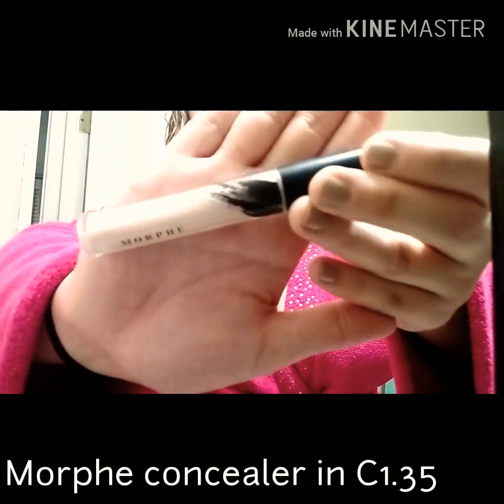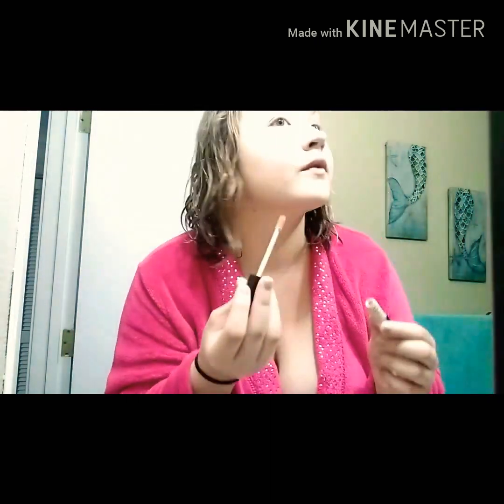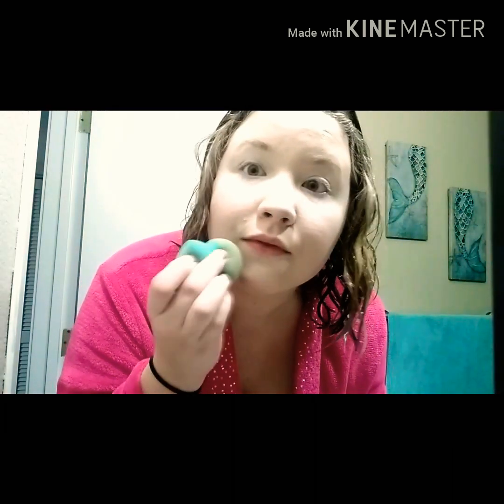Now I'm taking this Morphe concealer, which is great. It's kind of full coverage. It gets all those troubling spots that you may have, like acne, freckles you might not want to have on there. It does a great job of covering all of that up. And I blend that with my sponge again, make sure I get it all in and doesn't look streaky.